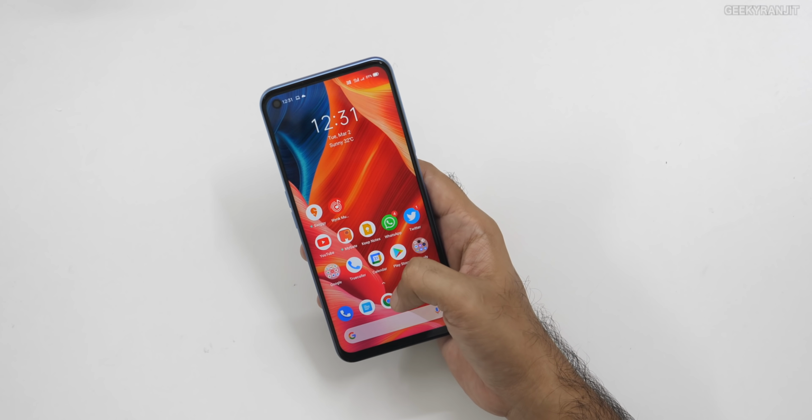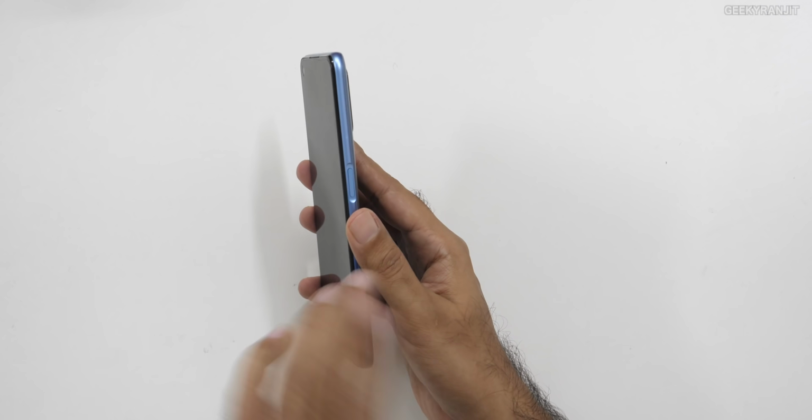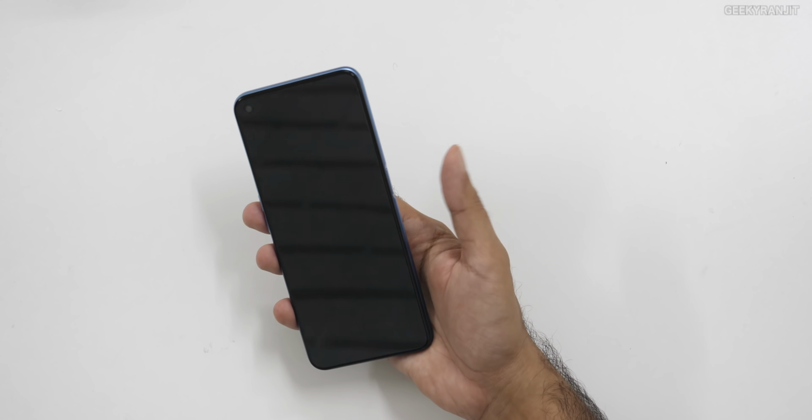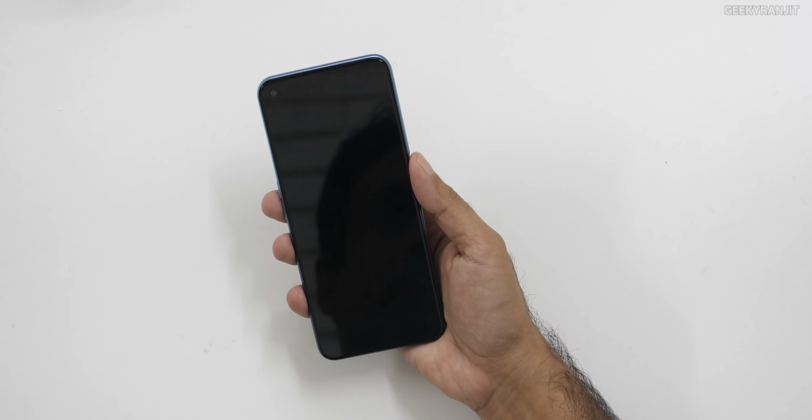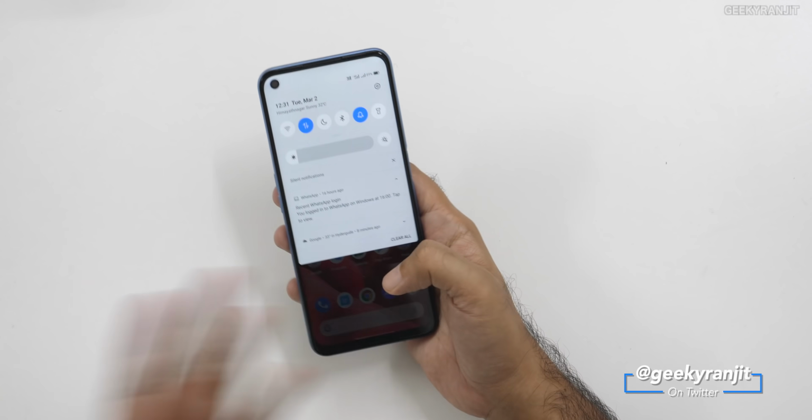Okay, next what I noticed is the fingerprint scanner is here on the side. We have seen this in a lot of smartphones, and again here, as you can see, the moment you touch, it works very responsive. So in terms of the fingerprint scanner, I would say no issues. As you can see, I can just touch and it unlocks, and it's super reliable. You also have this face unlock if you want. I didn't enable it because the fingerprint scanner was so good.